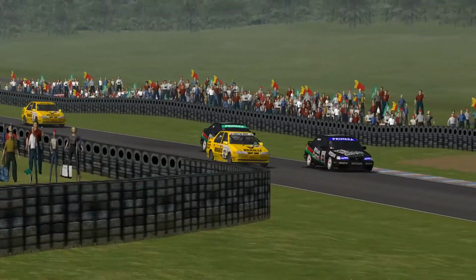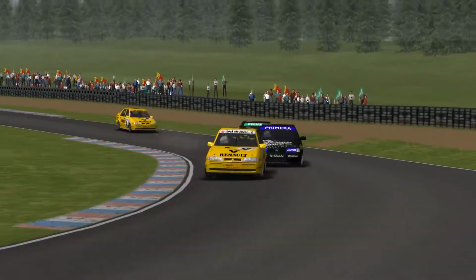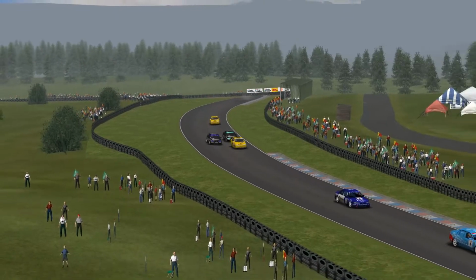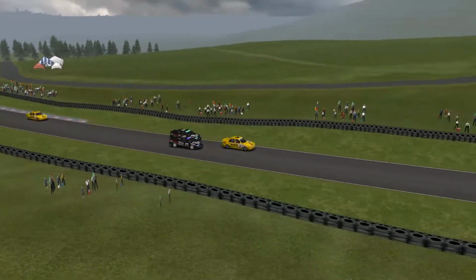Now we see Melis attacking David, because David once again makes a mistake there in corner number 6, in the famous Nissan corner, or David Osborne corner I should call it.